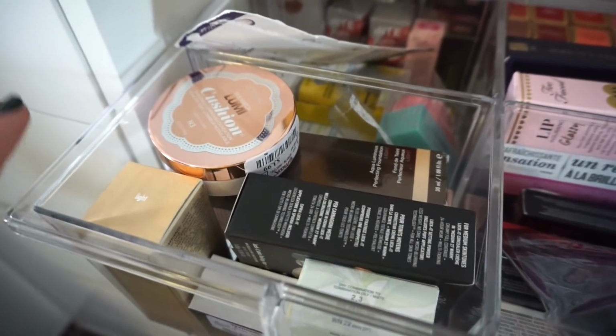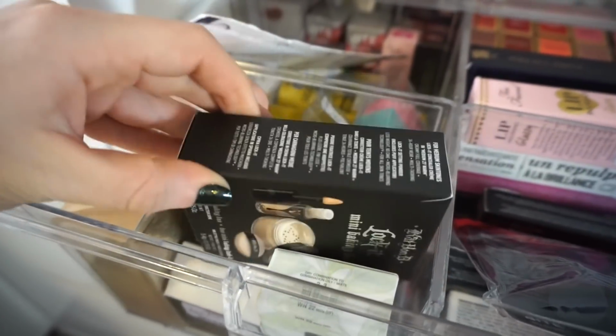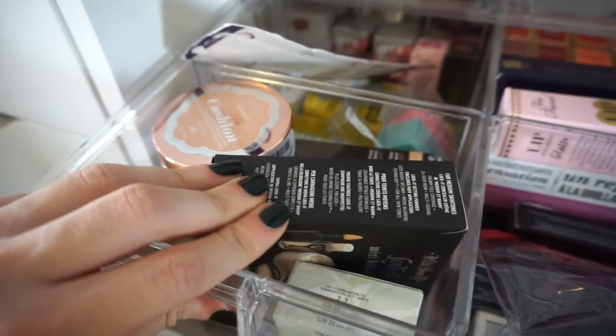Here's where I put the foundation, so like the L'Oreal one. I have this concealer and powder from Kat Von D. Whoa. Stila, Clinique. We're gonna go more in depth in the collection video, don't worry.